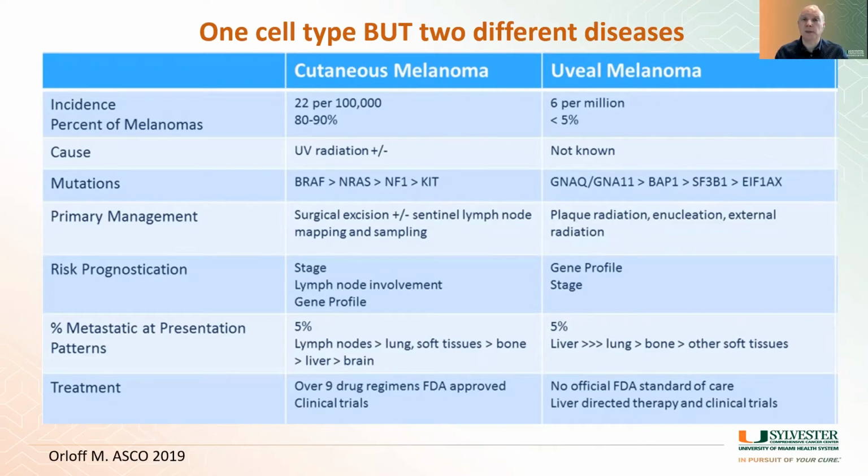Uveal melanoma is usually managed by radiation to the eye, and sometimes when it's very extensive, by taking out the eye, the so-called enucleation. And cutaneous melanoma is managed differently, by taking out the initial melanoma and checking the lymph nodes. The way that we assess risk of metastasis is different. And as previously mentioned, where the first metastasis occurs is also different. Uveal melanoma tends to go to the liver, and cutaneous melanoma tends to go to the lymph nodes or the lung, the bones, but also the liver and brain at a later stage. And unfortunately, treatment for cutaneous melanoma is much better, has evolved a lot more than treatment for advanced uveal melanoma.